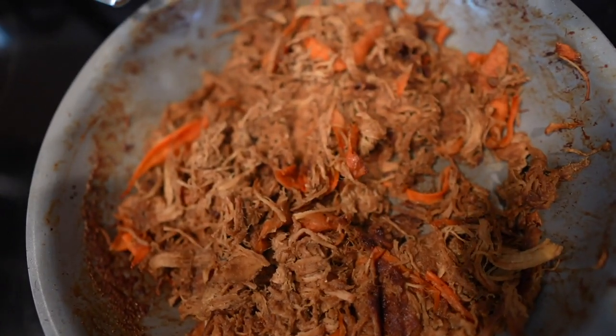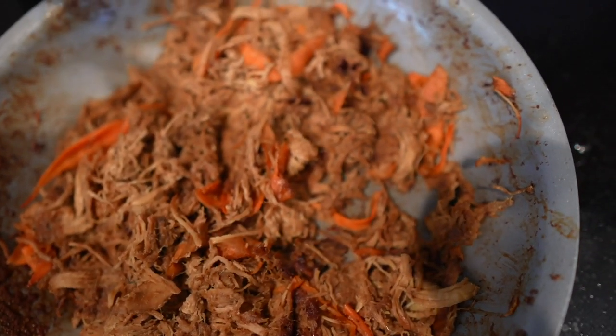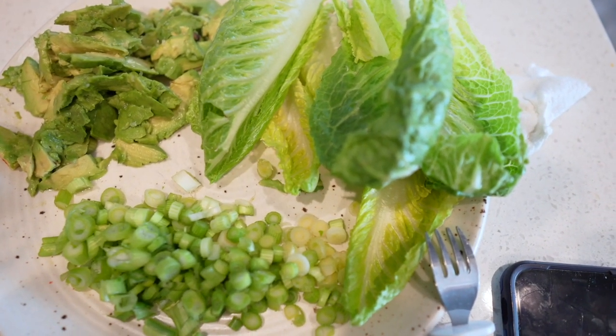I think I might change up the toppings. But yeah, we're gonna put them in lettuce wraps. Maybe I'll make some dumplings for Jamesy. So I shredded up some carrots and I also cut my finger. That was kind of a scary moment, but we're fine. Shredded up some carrots, put that in with the chicken. Made some couscous for the side.